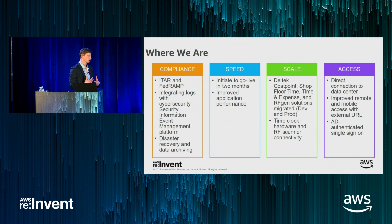And in that, we were also able to improve our application performance and provide more scale for our business, and we've since deployed that to an additional volume of our organization. What do we have running? We put on that stack Deltek Cost Point for those who service the government, especially in the service position. We also have Deltek Shop Floor Time and Expense, and we've integrated RFGen as well as time clock hardware and service solutions into that stack.